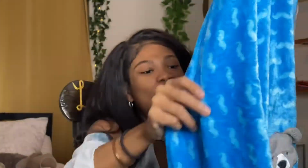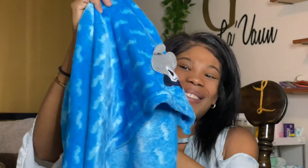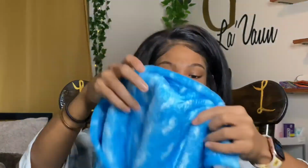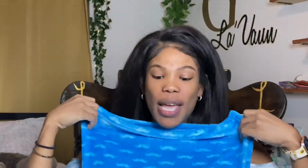I accidentally took these out of his bag, but this is his receiving blanket. It's so soft. It's plush and it's really soft, and I think he'll like it. It has a little bear on it. He's so cute. I just love it already. And that's just gonna be what we'll bring him home in.